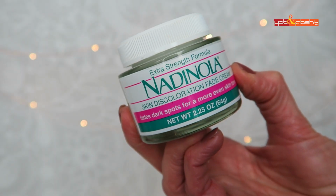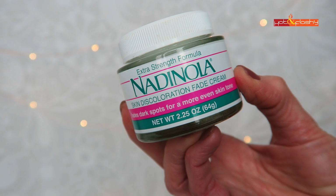I don't even know how this is legal, but it was right there at Target on the shelf. This is called Natanola Skin Discoloration Fade Cream. This was $5 and it's 3% hydroquinone. It feels and smells just like Pond's cold cream, so if you like that feel and you like that smell, you will like this.